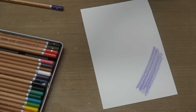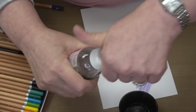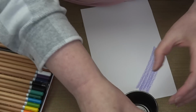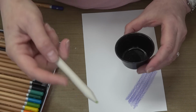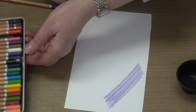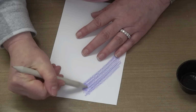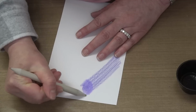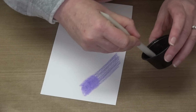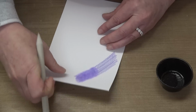And then I take a little bit of Gamsol and put it in. Gamsol uses with a stubby. You put your little paper stubby in there, and then you can turn what looks like crayon into a beautiful soft image. Takes away that Crayola look. See how it melts?